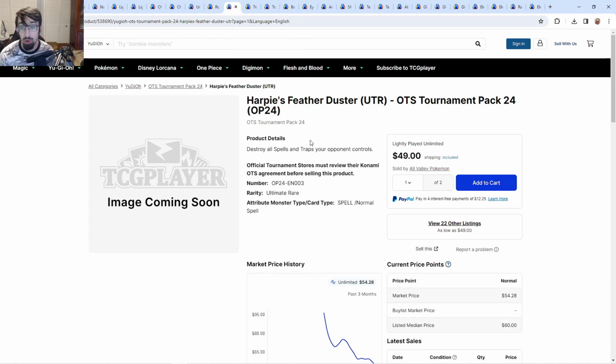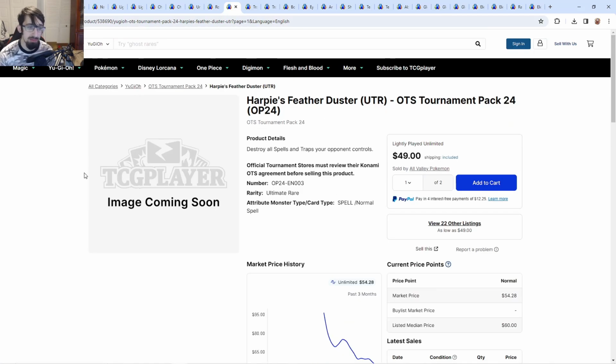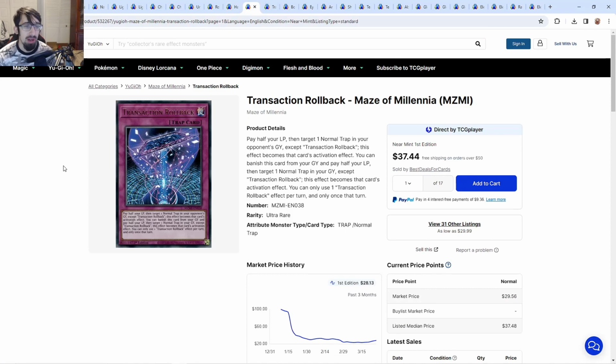Heartbeat Feather Duster, Ultimate Rare, 22 listings, $50. I think this is a very good price for Feather Duster. If you've been waiting for a Feather Duster for a while, you're like, huh, I really want this card. $50, perfectly fine.